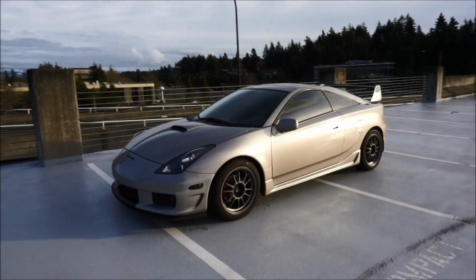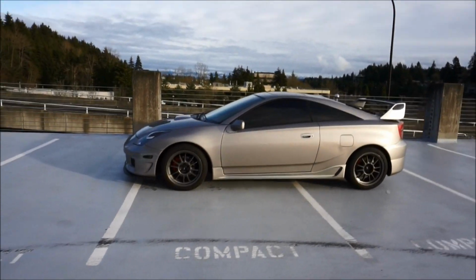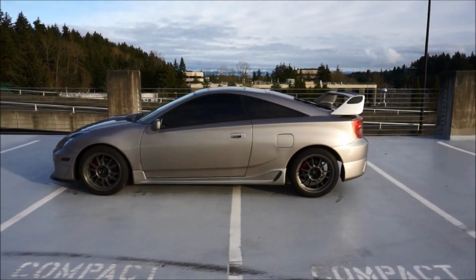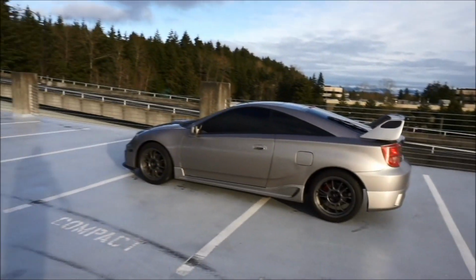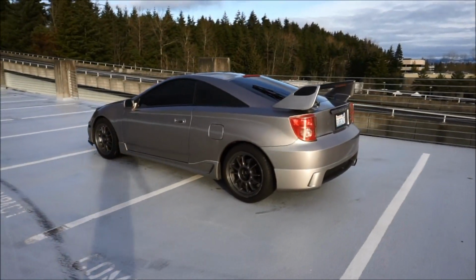The angles on them are absolutely amazing. They're so sharp. They look so aggressive. I think that everything about them on the appearance side, I really like. A lot of cars I'll like from one angle, but not all the angles. This car I love from all the angles.